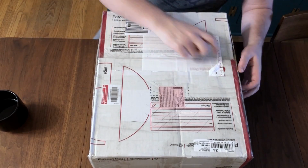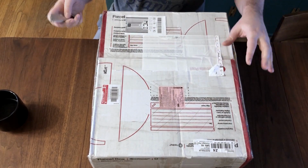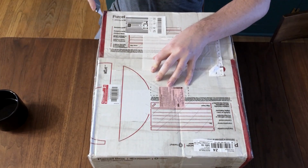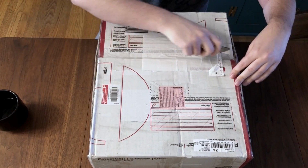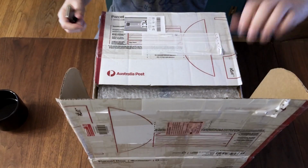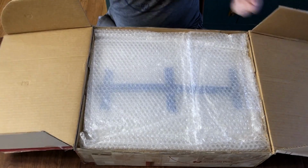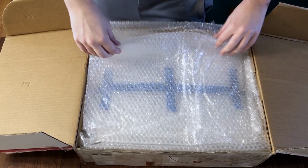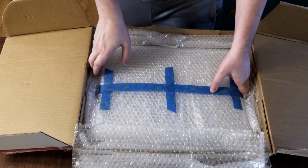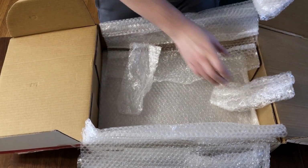Okay. I already made one cut here before I realized what I was opening. I saw the Australia tag on it. I was like, oh, that's gotta be the book. Don't go any further. So I will open it all the way now. Ooh. Move this. Nicely done. Look at this. All my cats are gonna have fun with this bubble wrap. They love boxes and they love bubble wrap.